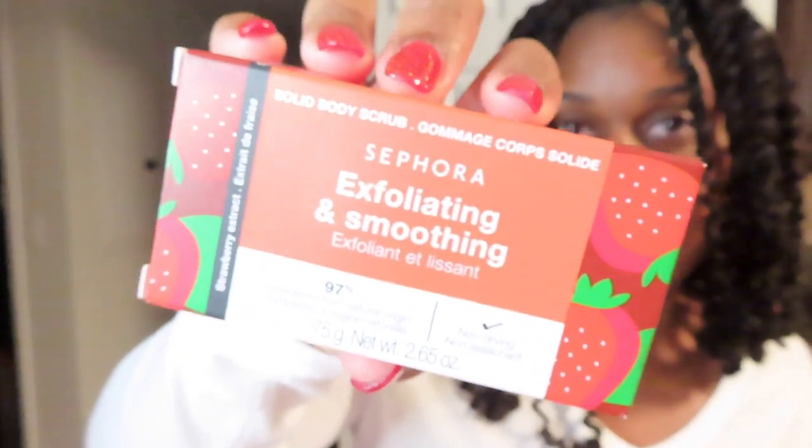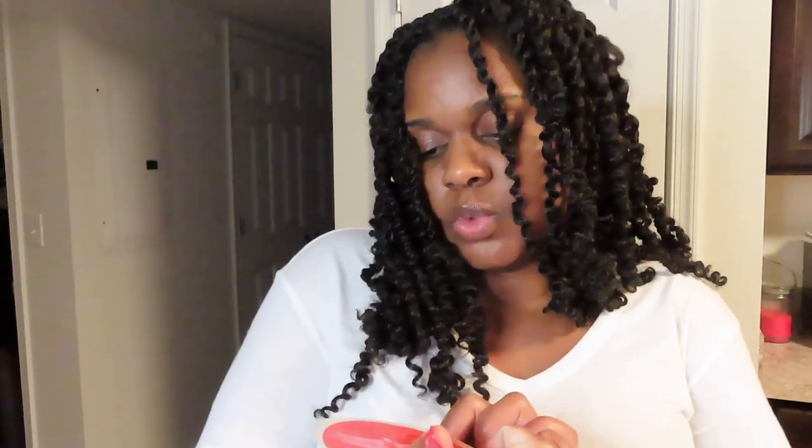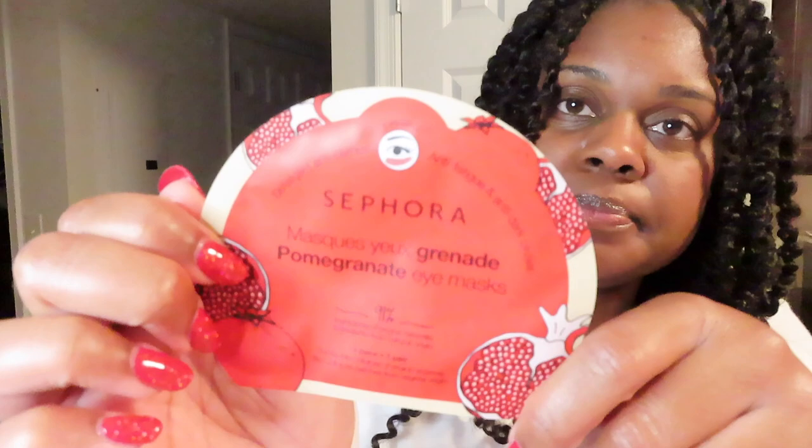And then I got two more things for my basket. I got, and this was actually pretty cool, I might go back and get one for myself, Sephora exfoliating and smoothing body scrub, but it's like a bar. So I thought that was cool. I like body stuff like that, so I figured they will too. And then I got some under eye mask. This one is, I guess, just pomegranate. Oh, it says anti-fatigue and anti-dark circles. That's what I need. So yeah.